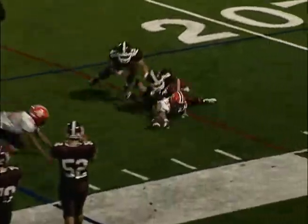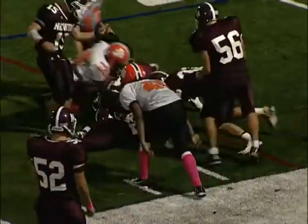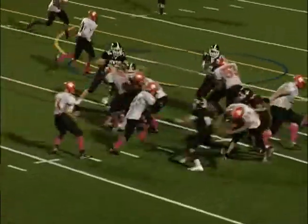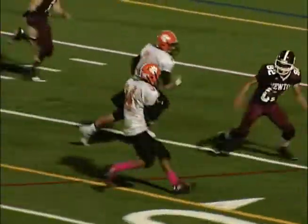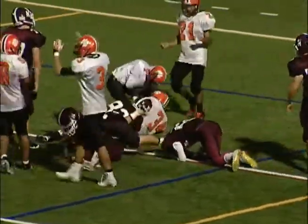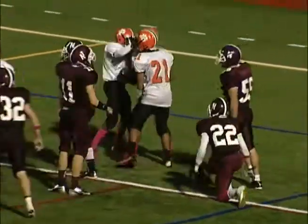On the ensuing kickoff, Newton muffs the kick, and Dover recovers as Luis Masses covers up for Dover on the Newton 25 as the Tigers have a short field. And just 3 plays later, it's Giovanni Ocampo on the counter as he twists and turns his way into the end zone for the 14-yard touchdown, and it's 21-0 Dover with 3 minutes left in the first half.